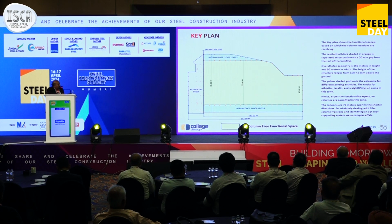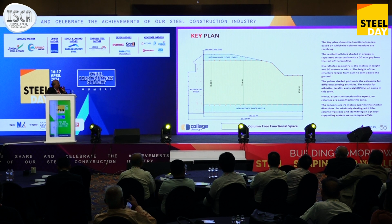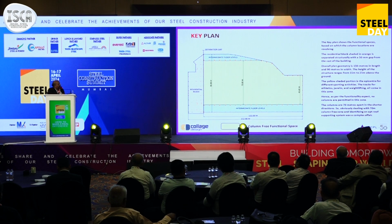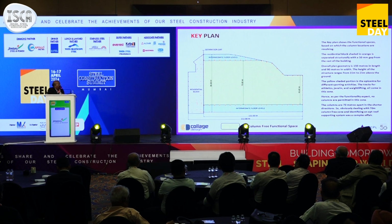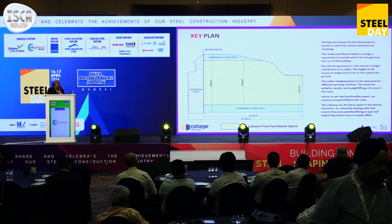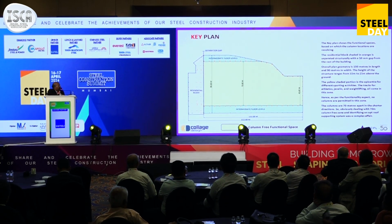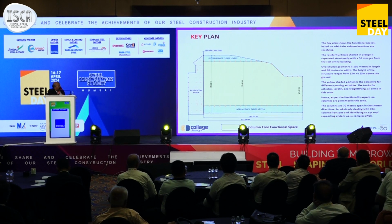The yellow shaded portion is the epicenter of the sports activities. You have the athletic part, the javelin, the weightlifting areas, and the spectator seating as well. The most interesting part is that you can't have any columns in between because that hinders the functional aspects of the architectural configuration, and the purpose itself gets defeated. As a result, columns are permitted only along the perimeter of the demarcated areas and along the building periphery, which means the columns are about 70 meters apart.